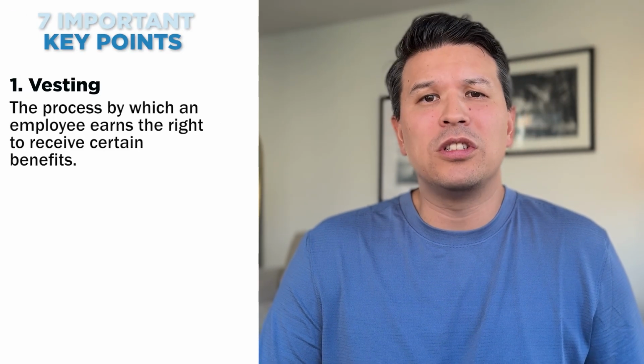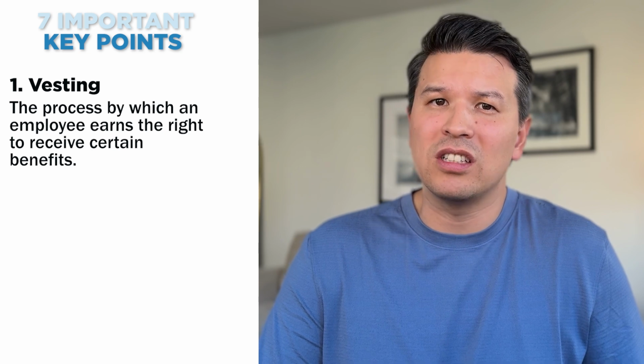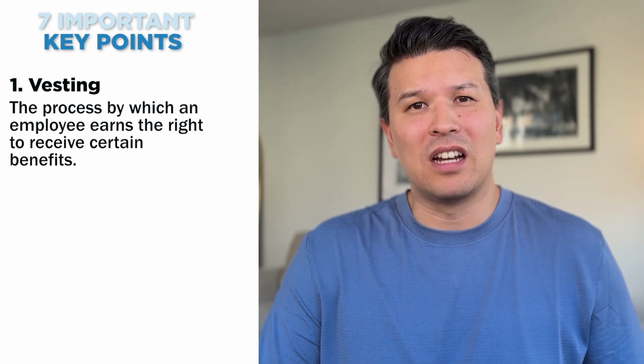So the first thing you want to know is vesting, which is the process of earning an asset like a stock option, restricted stock, or a 401k match. The important thing to know is that it's not yours if it's not vested.